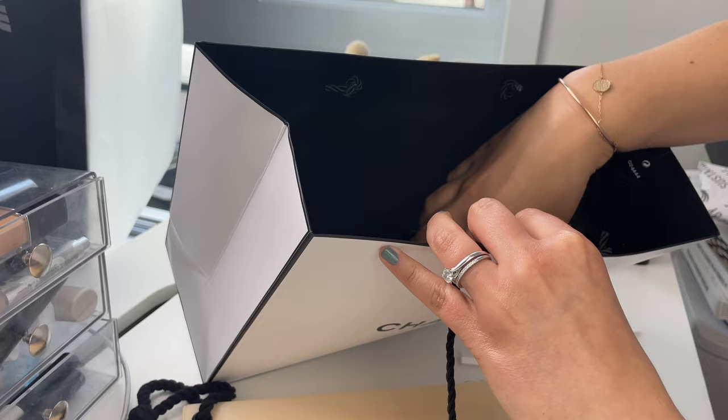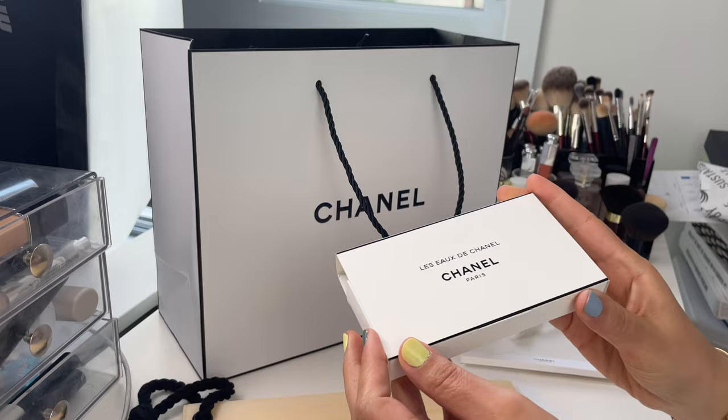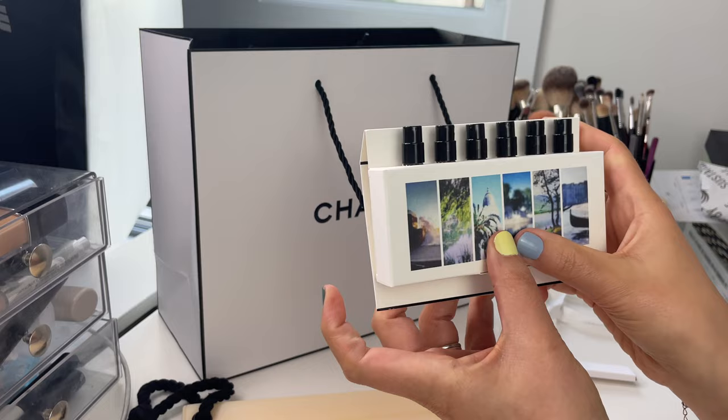I got this little kit here of Les Exclusifs de Chanel, beautiful perfumes, beautiful fragrances inspired by different cities. Which city should we go to next? I can't decide. Let me know.